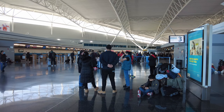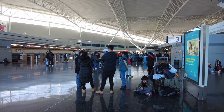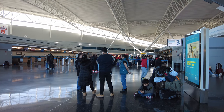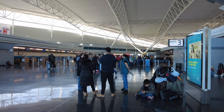for $2.75. With the AirTrain, if you take the AirTrain to the subway, the AirTrain fee is $7.75, and you have to transfer to the subway, which is $2.75. That's a $10.50 trip.